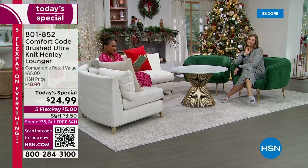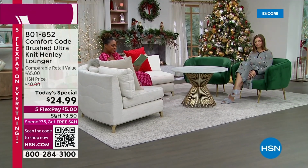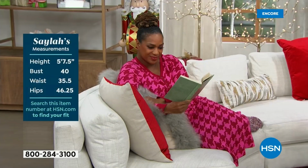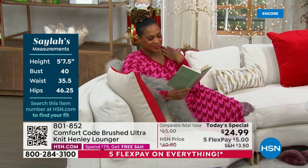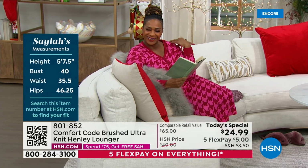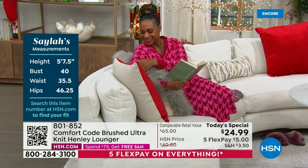By the way, that is the most expensive thing in the show. Everything in the show is under $35 tonight. So giftable. I know. Love this for your shopping list. From socks to slippers to sail rocking that beautiful houndstooth. That one is just such a happy choice, isn't it?